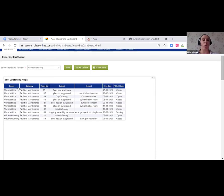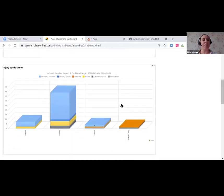I'm able to see all of the tickets at my particular location or multiple locations, and I'm able to see the subject, the content, and whether it's closed or open. So I'm able to track my facilities maintenance, any tickets or requests that are happening within my centres. I'm then able side by side with that information to see my injuries. So I'm able to see that room A or centre 1 is having quite a number of injuries over the time period I'm looking at.